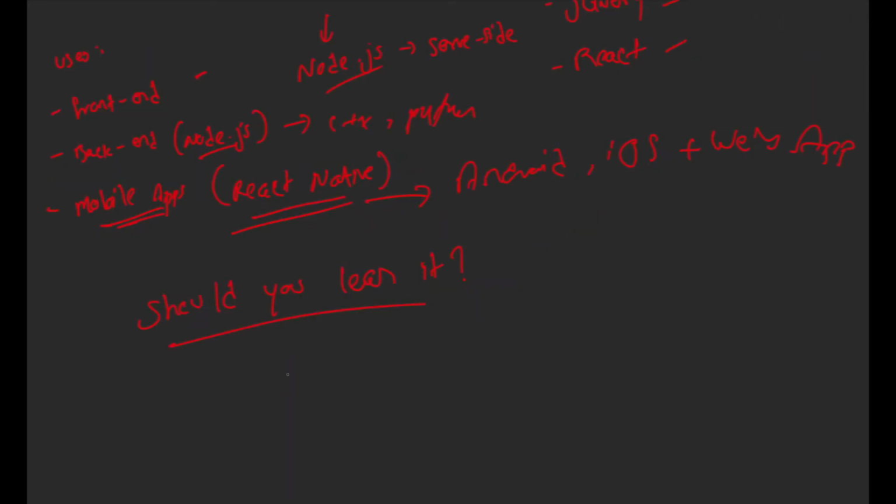So the question is, should you learn it? If you want to become a front-end developer, you have to learn JavaScript at some point. Pair it with HTML and CSS, and you have a complete portfolio of skills to get your first front-end developer job.